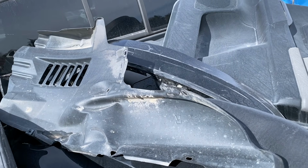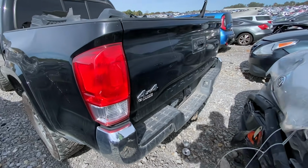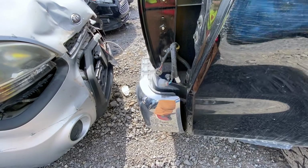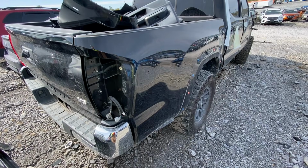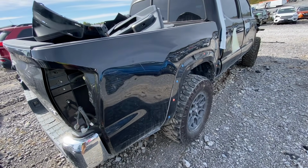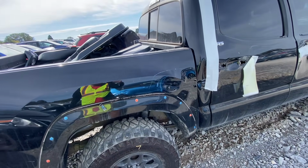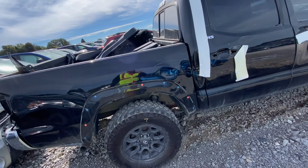And you can't really tell if any of this stuff is good. Fender liner. The tailgate and the bumper look good. You just have to always watch this stuff. They got the tail light out, but the bumper, all that stuff's good, which means the frame back here is good. So this brings us to the side that's got all the damage. The bedside has a little bit of damage there and a little bit there, which is not much at all. And we know that these bedsides unbolt, so I can fix all of that.